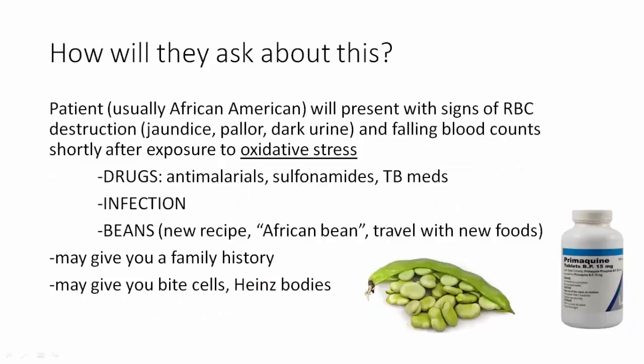So how are they going to ask you about this, or how are they going to come at you about G6PD deficiency? The typical patient presentation that you're going to see is usually an African American, just again because it's more common in that population. And you're going to get that patient presenting with signs of red blood cell destruction. When red blood cells are destroyed, you have jaundice, so the skin turning yellow. You're going to have yellowing of the eyes, and you're going to have darker urine. That's also usually going to be accompanied by some sort of fatigue or other sign of systemic anemia. You're also going to see falling blood counts shortly after exposure to some sort of oxidative stress.